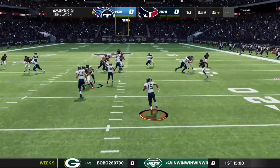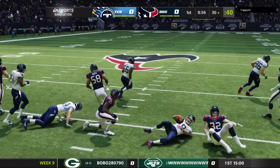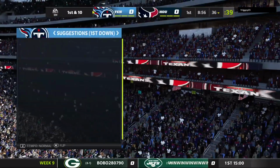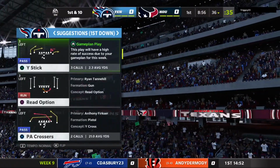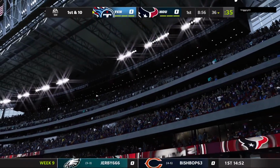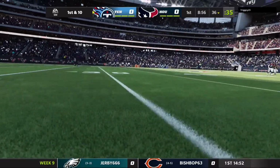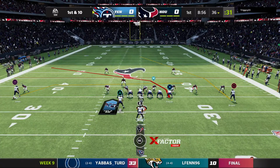This will be fielded inside the 5. Oh, good return up past the 30. And a good return, able to get out across the 35 to the 36. So from the 36 now, 1st and 10.